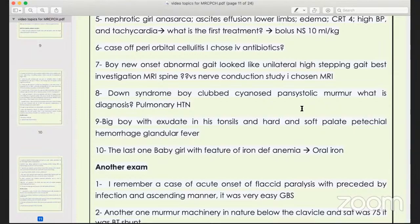But not for a VSD murmur. This is not a VSD murmur. The important thing is that age is very important, because for Eisenmenger the age should be more than 10 years, but here no age is given, so we don't know. If we compile the whole scenario, the pansystolic murmur, the child with cyanosis and clubbing, age not given, and the child is Down syndrome, then I think it is better to say Eisenmenger.